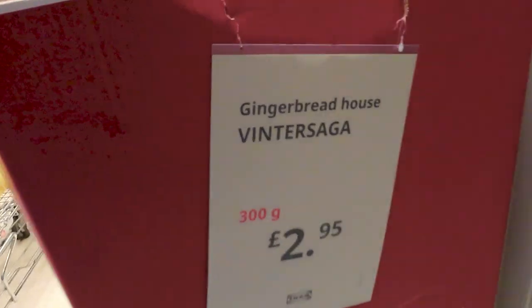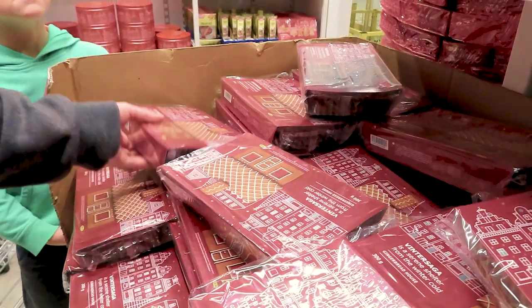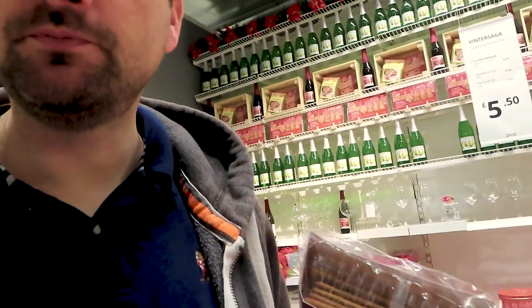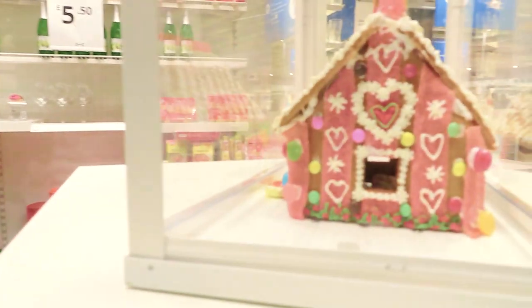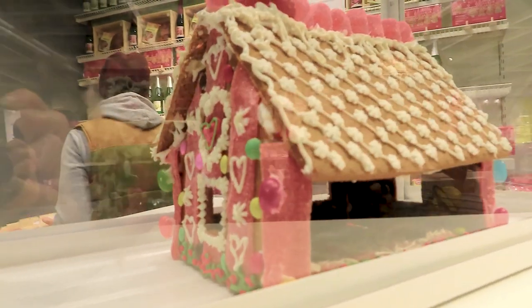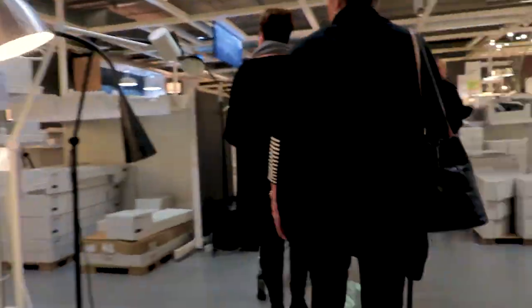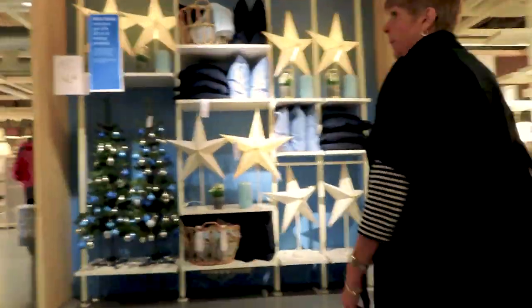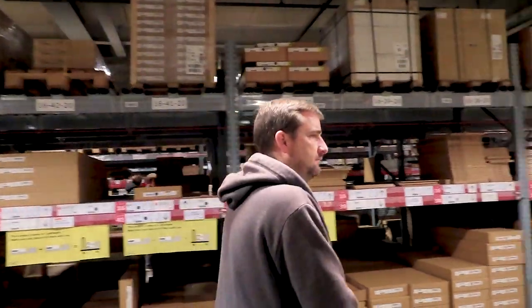So another tradition is to get a gingerbread house. Spoiler alert. You might be seeing this in another Vlogmas episode. What are you doing? Oh, a broken one. Get some inspiration. How cool is that? A bit broken. I like the laces on the outside though. And the snow top roof. IKEA family members get 20% off all holiday products. How good's that?